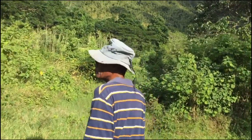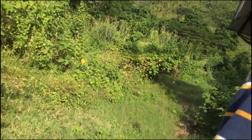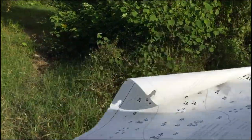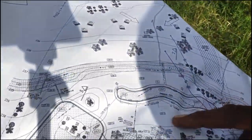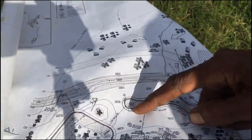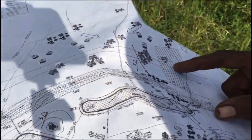So the hill is included as part of the property going up above us? Oh, that's part of the property too. Oh, nice. Yes, we're on a hill. So this is where we are. We need to walk across the river. So the river is in front of us, and this would be part of the hill going up that way.